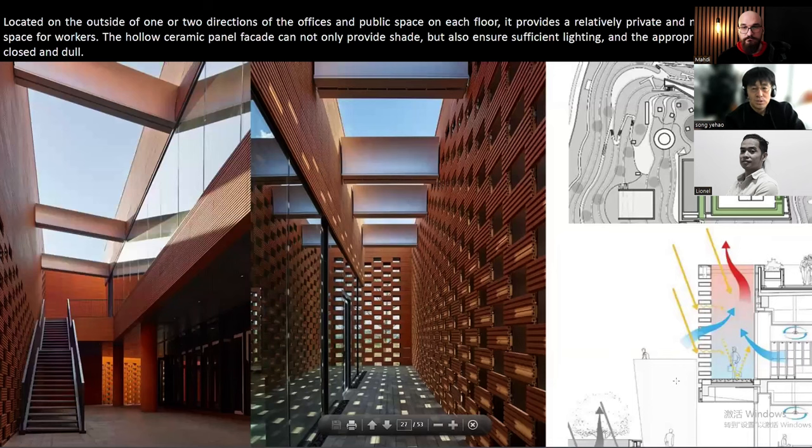And also that's the prise solaire. It's the sun breaker, to have the sun shading system. Spontaneously, we have the natural ventilation. So air cuts through, and the direct sunshine is blocked.